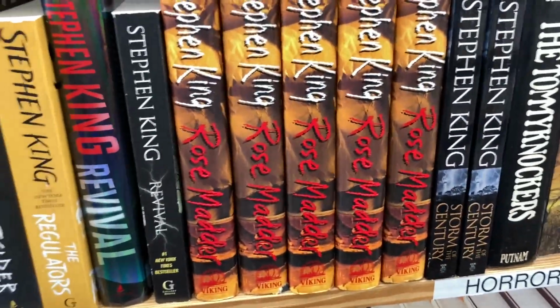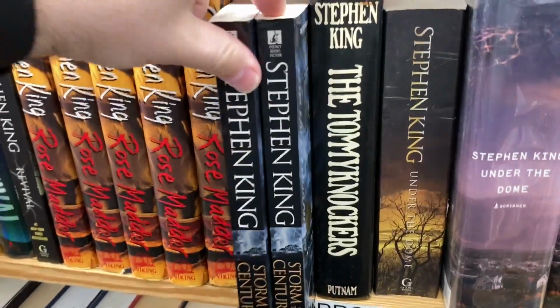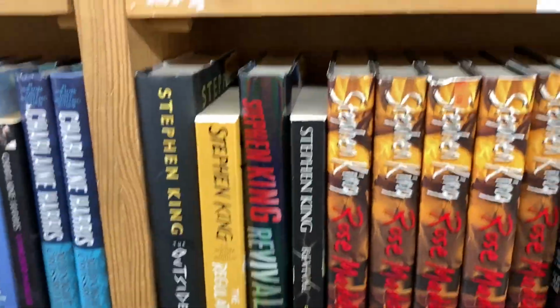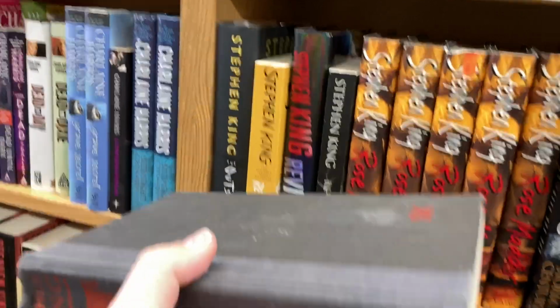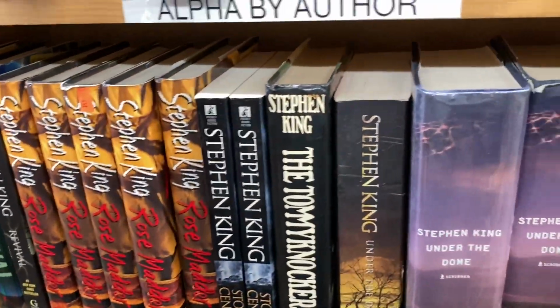Interesting stuff. Storm of the Century. First edition is actually the trade paperback, but I've already got one. So, yikes. Bit of a beater copy of it with no jacket. 20 bucks. Never mind.